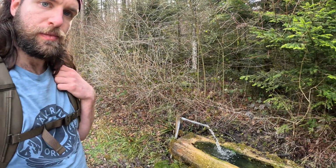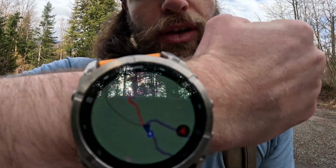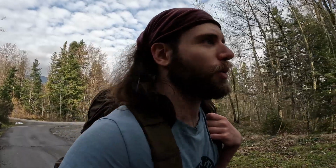So I didn't film it just because I am on a forest road, but I've got a questionable water source here. And now according to my Garmin, which actually shows the location as a water source, I still, just in case, use my Grayl Geopress on there. So yeah, nice and hydrated and fully replenished with water.